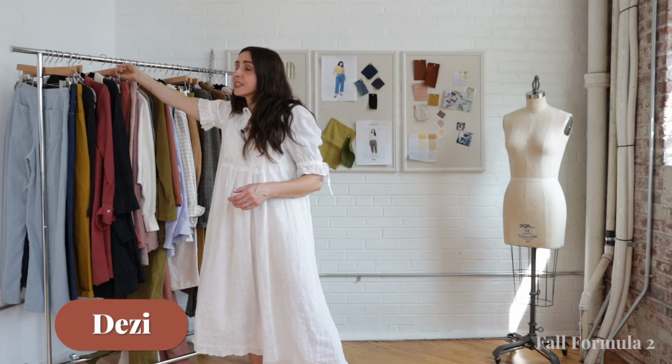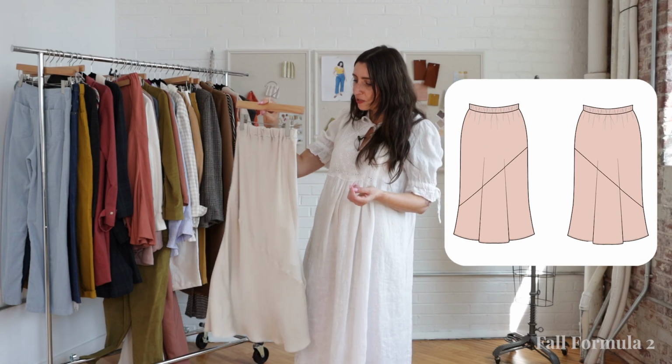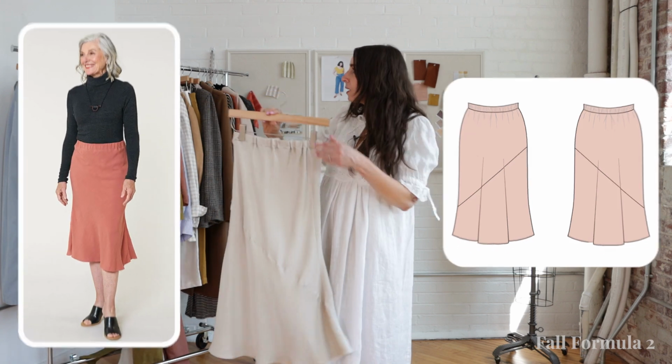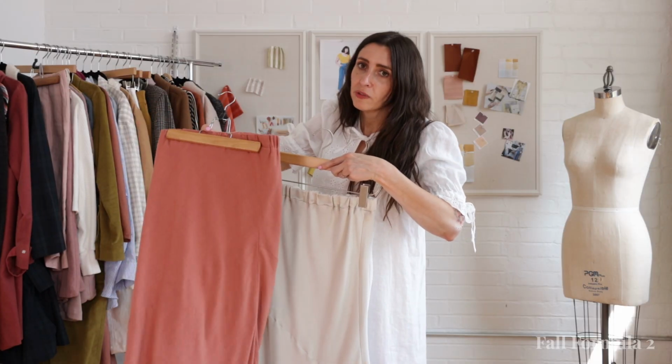So let's talk about some patterns. The Seamwork Desi skirt is cut on the bias, and because it hugs your curves, it looks great with both long and short cardigans. It's definitely got that kind of 70s fall vibe, and this one is in a beautiful silk charmeuse, but you could also do it in a linen or a rayon. You can really make this in a wide range of fabrics.